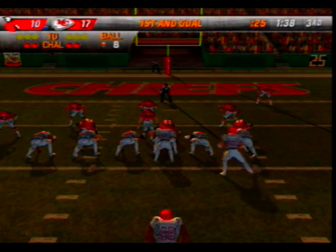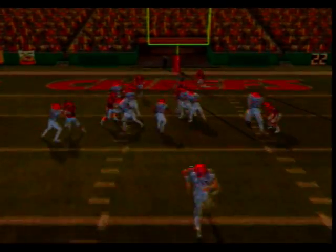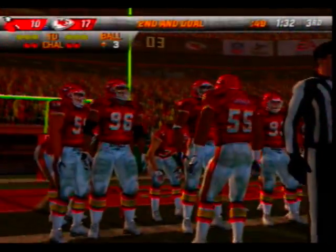Olsen goes in motion. Hand it off. Wallace is there for the tackle at the 3-yard line. Jacobs with a nice burst through the middle that time. 5-yard pickup.